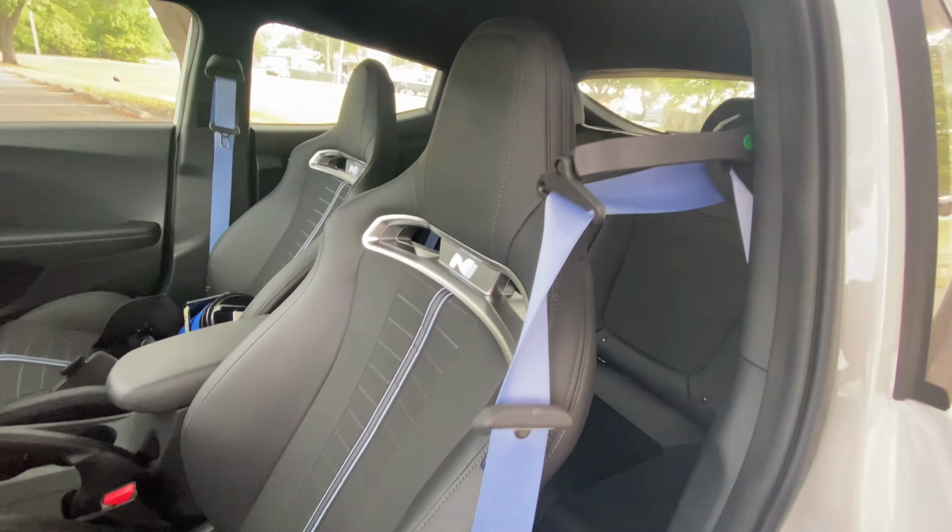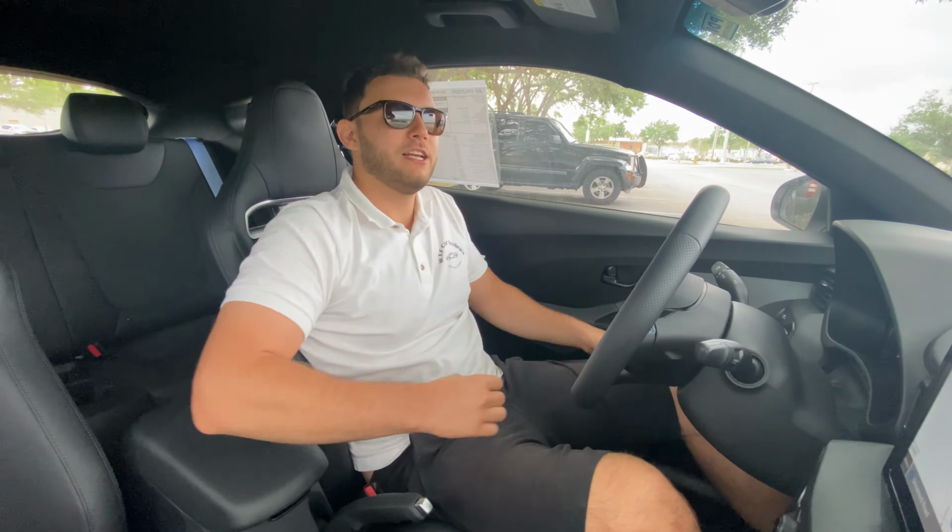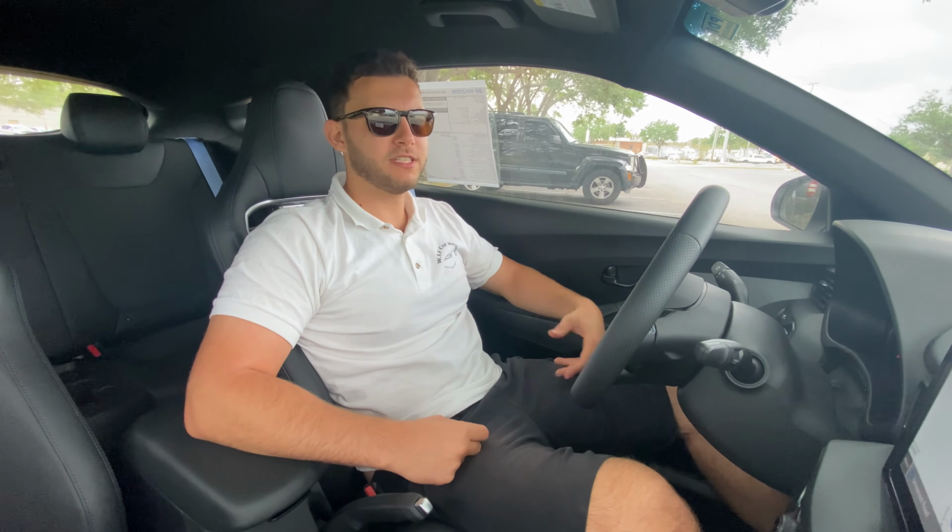Unfortunately, the seats aren't power adjustable. You have to manually adjust everything, recline and slide with the latch beneath. The gas tank release is right beneath, down over there. But overall, I am pretty impressed with this interior. It's not the most luxurious, but you have just about everything that you would need.